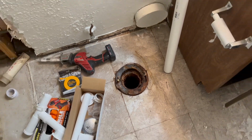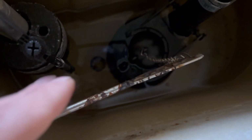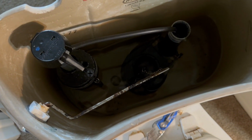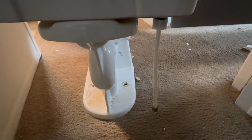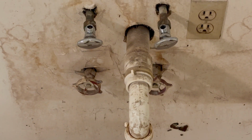Here's where we removed the toilet, where the toilet used to be. So when you flush the toilet, it opens this little valve here, draining the water in this tank into the bowl of the toilet. And this tube right here is the water intake, where water comes in. And here's the water supply for the kitchen sink, and the valves turn it on.